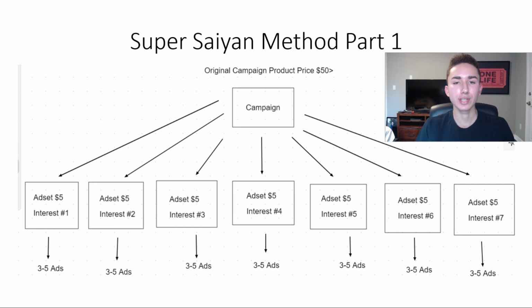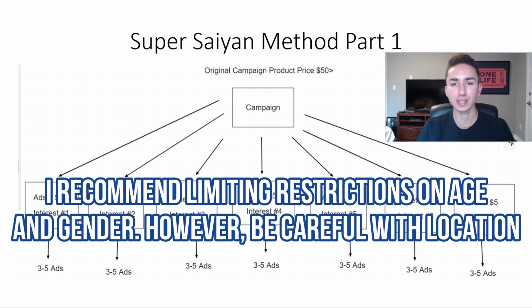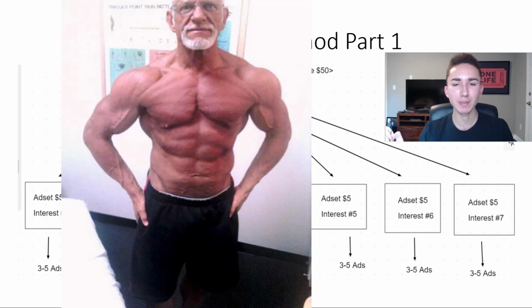So for the actual targeting outside of the interest, like with age, with gender, all that stuff, I would keep it pretty neutral. So I would just do all gender for the age 18 to 65 plus, because the less restrictions, the better with Facebook, because then they can spread your money evenly across the different age groups and see where it performs the best. So obviously there's not going to be a lot of 65 plus seniors using this stuff because they don't need to be in the gym 24/7 getting those beef gains.